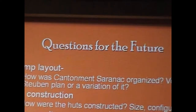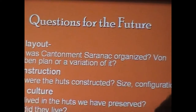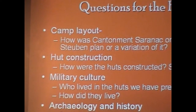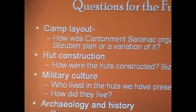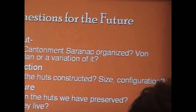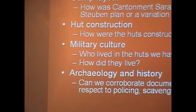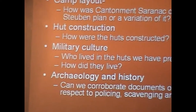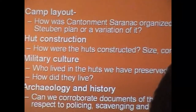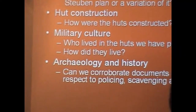Now we have our proof. This is the site of Pike's Cantonment. Oh, what questions we can now ask. How was Cantonment Saranac organized? We know that there was a plan for the organization of cantonments during this time period. It was von Steuben's plan. But we also know that virtually no one followed that plan. So it would be interesting to see if we can come up with a plan. We haven't done that yet. That's something we can look at for the future.